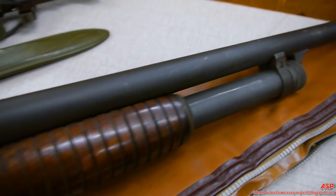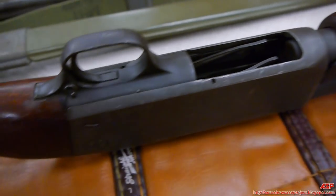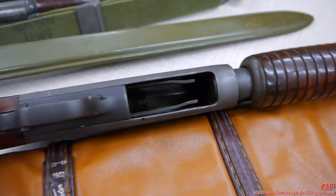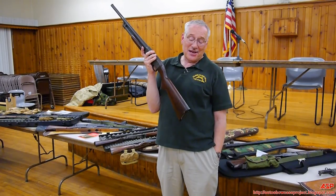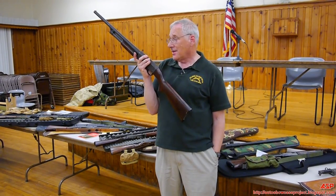Vietnam rolls along, the Navy SEALs like these. And they bought a bunch of them in the 1960s. This particular gun has all that, has an ordnance bomb, everything else. But the serial number makes it 1972, so I don't know what the story is. It's got an ordnance bomb. All my reference books say we only bought them in the 60s.